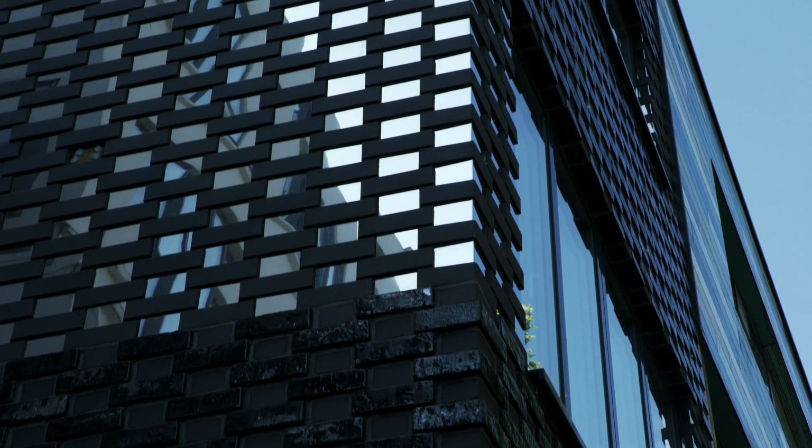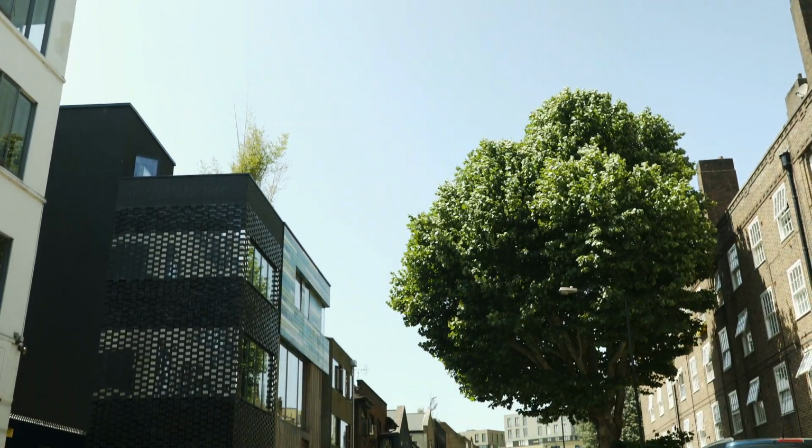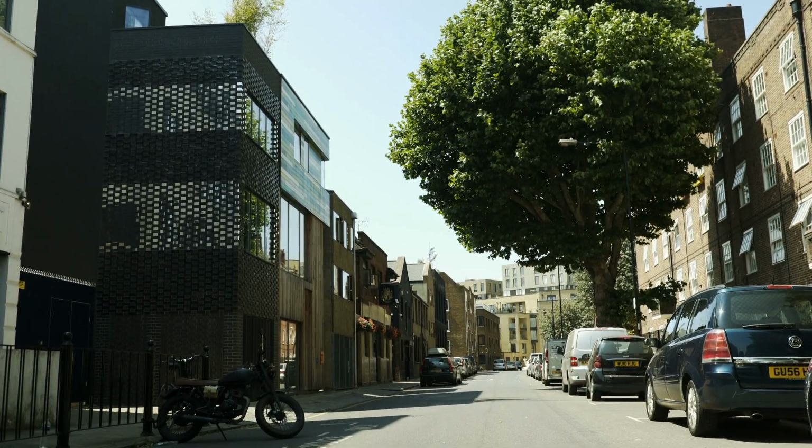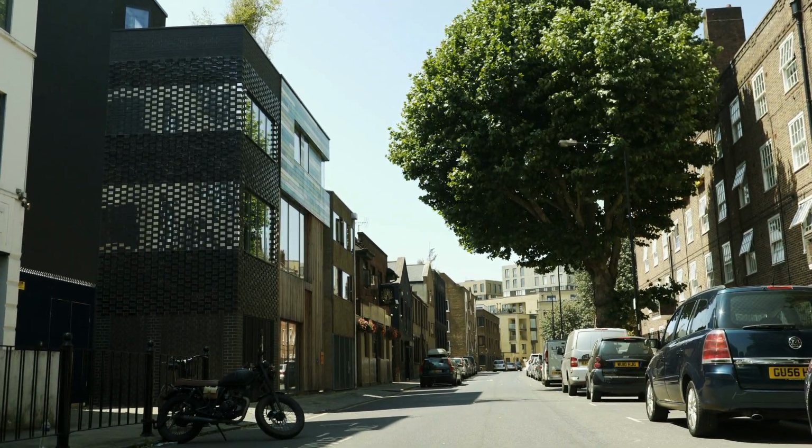It was really important to us to create something that sat well in the street and gave something back to the street. The process of doing this was a fun one and an unexpected one, and through the combination of the bricks together and the facade and how it sits on the street is one of which we're extremely proud.